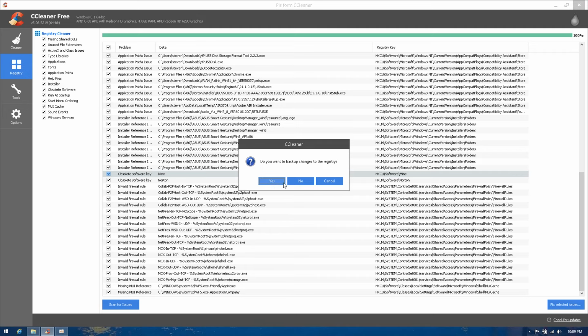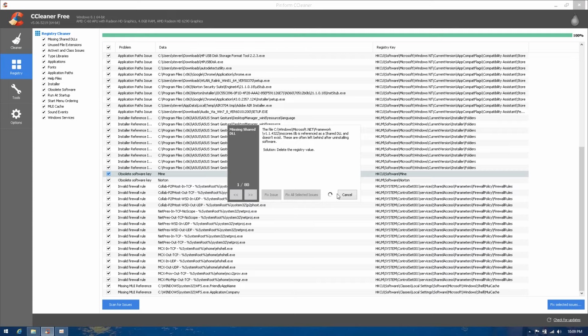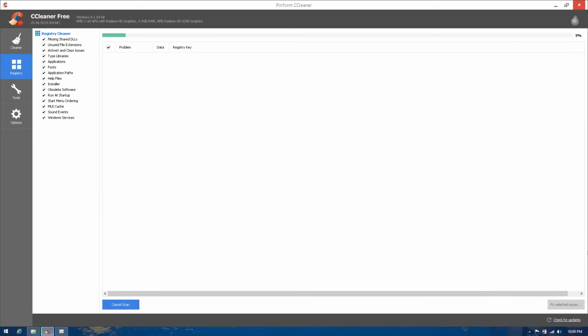Fix selected issues. Well, I ask you for going back to the registry. You can just hit no, then you hit fix selected issues. It'll fix all the issues. Usually you want to do this a total of three times. The only reason is you really want to make sure you clean the registry very well. I've always been told to do stuff in a period of three times, so yeah.